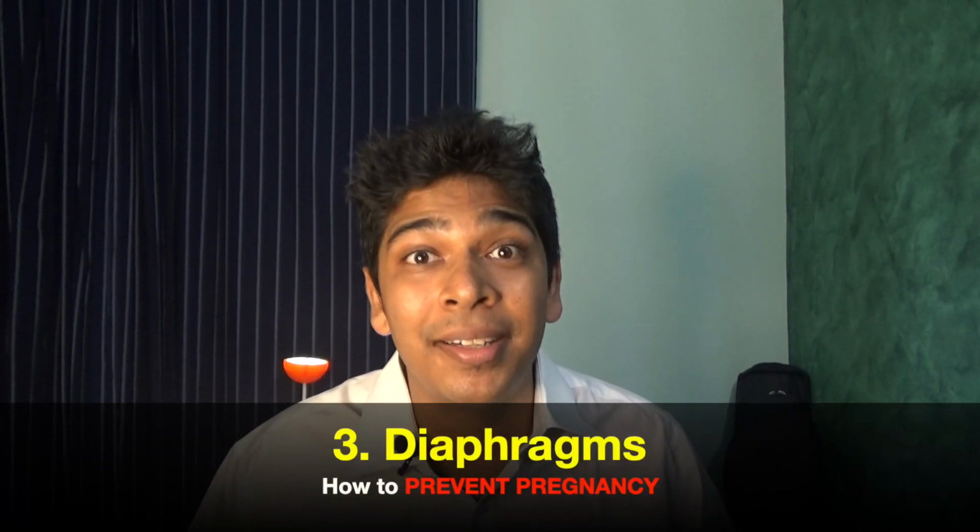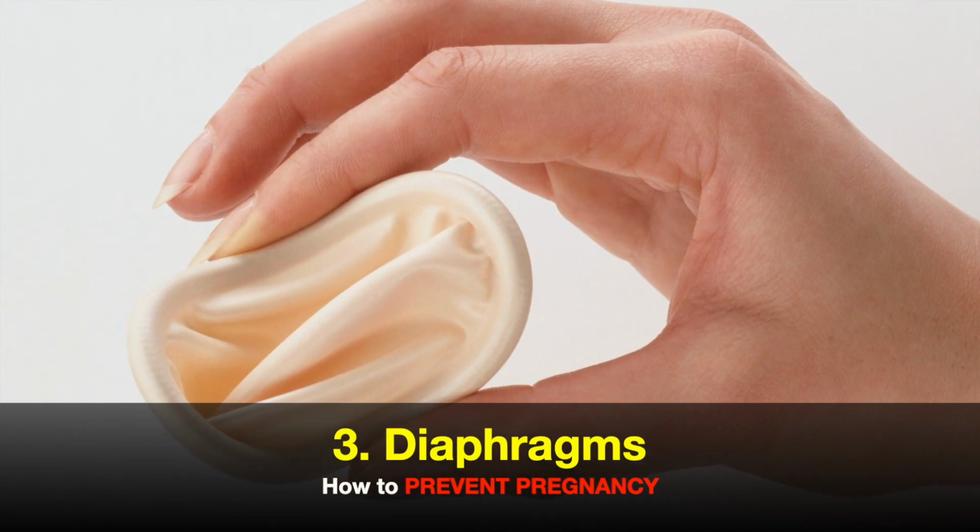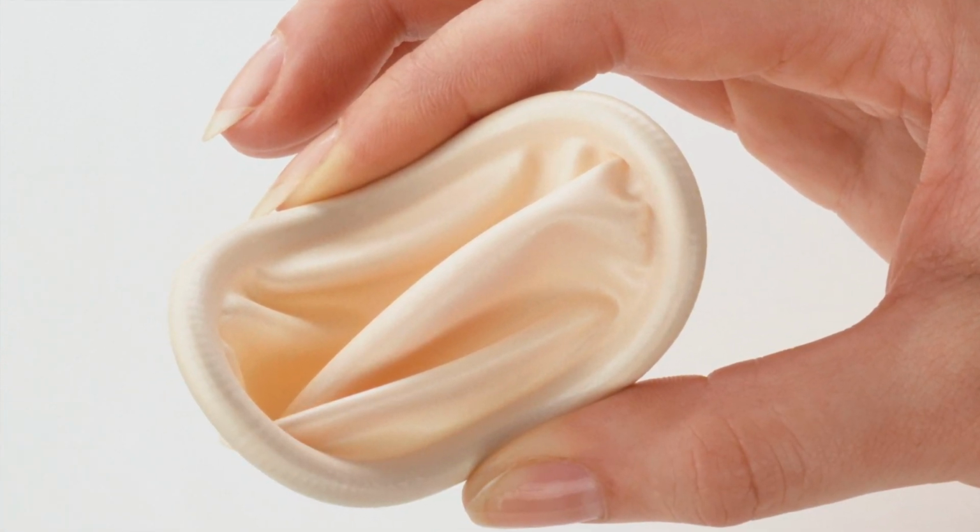Method number 3 is using a diaphragm. A diaphragm is such a simple method because all you need to do is take it and place it within the vagina, and that prevents a lot of the semen or the sperm from ever reaching the egg. One simple method that you can follow in order to make diaphragms more effective is simply using spermicides along with them. And what is a pretty reliable method to prevent pregnancy becomes up to 90% effective when you actually do this.